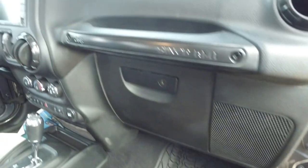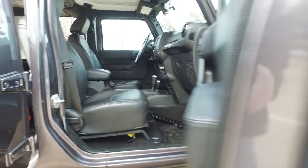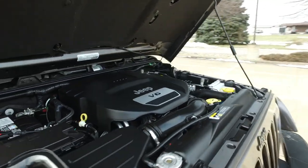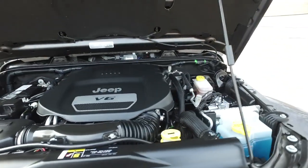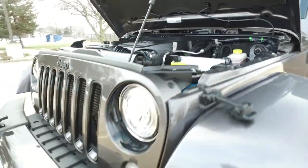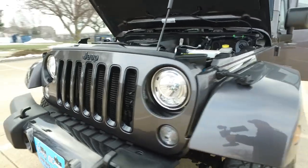As I mentioned, got the nice all-weather floor mats in here. Don't want to ruin a nice black carpeting with some salt. This one is spotless under the hood, you guys. Under 10,000 miles on this one. Clean as can be. Something else to point out, got the nice LED headlights here with this one.